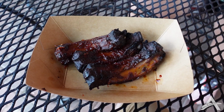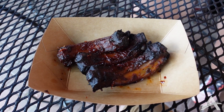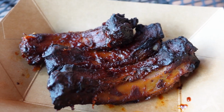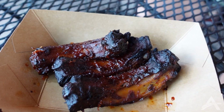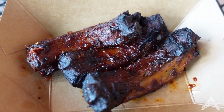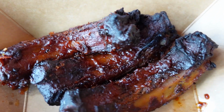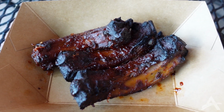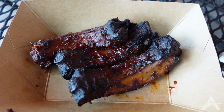Our next stop was at the German Favorites booth for these barbecue pork ribs. You can see they got a pretty nice glaze on them. They do look a little crispy, so we'll have to see how that plays into the taste test, but definitely some nice juice going on there. You do get 3 of them, so it is $9.99, so just keep that in mind.